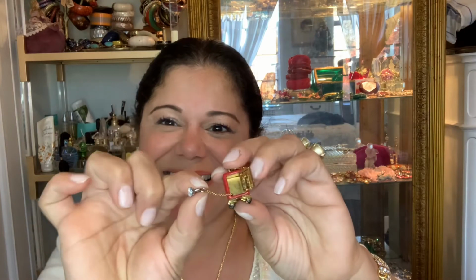The wheels move, so the wheels do have movement, and inside is this adorable diamond ring. It says "Totally Secure Couture" in the back. And I would have thought this was a $200 charm, but it's not. It's a $75 charm. Of course, that's no bargain, but it's really, really adorable. Look at how cute that is.